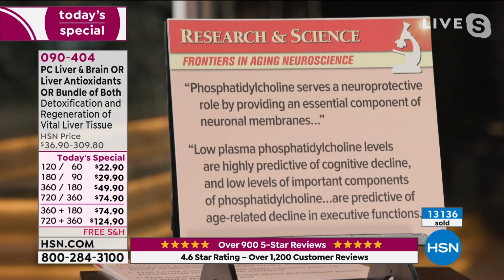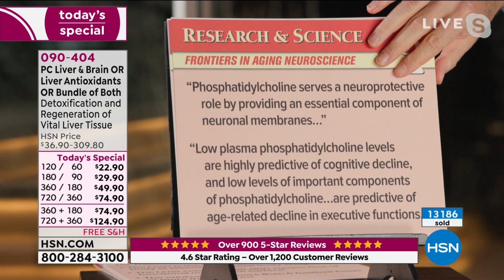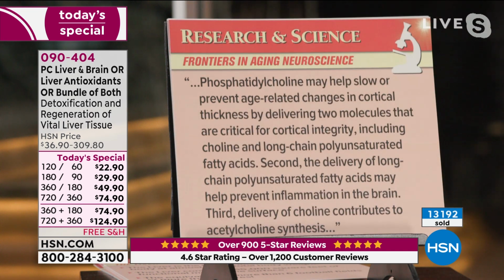This is now Frontiers in Aging Neuroscience. Now let's look at its benefits for the brain, as if the liver wasn't good enough. Phosphatidylcholine serves a neuroprotective role by providing an essential component of neuronal membranes. Low plasma phosphatidylcholine levels are highly predictive of cognitive decline, meaning that low levels of phosphatidylcholine are predictive of cognitive decline, just what it says. And low levels of important components of phosphatidylcholine are predictive of age-related decline in executive functions, which are the most important functions in our brain. Frontiers in Aging Neuroscience: phosphatidylcholine may help slow or prevent age-related changes in cortical thickness by delivering 2 molecules. We're talking about the cerebral cortex.